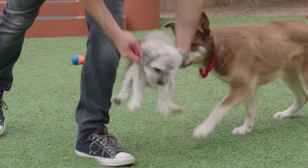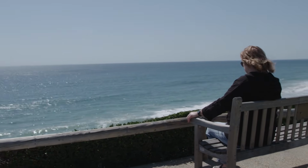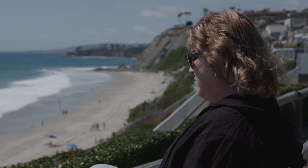As Motu settles into his new turf, Brendon's search for a forever home leads him to Monarch Beach, to Julie, a career-minded woman with a passion for the California sun. I love it here. I love to go on beach walks. I love to kayak, and it's just a beautiful place to live. And now she's looking to share her ocean view with a new companion.